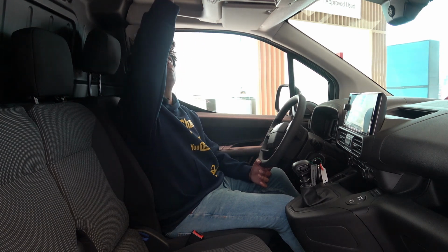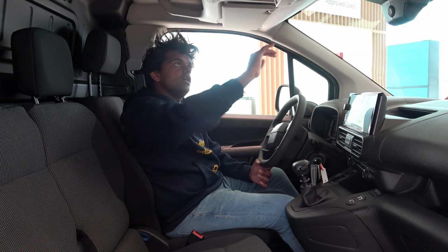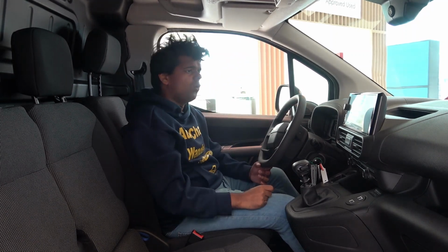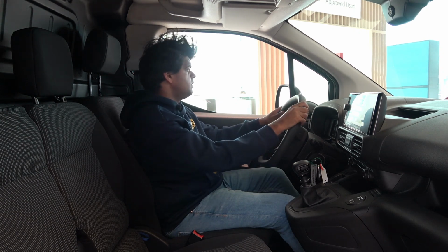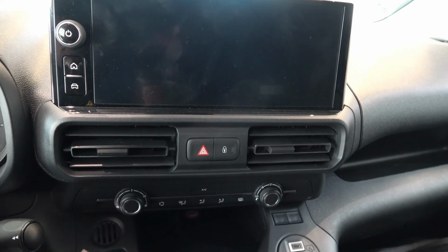And as for the ceiling, there's additional storage space just above. And you get some lighting controls up here, which is good, but no sunglasses holder. Although, do you need sunglasses holders for this kind of van? You be the judge. We will talk about the infotainment system in a moment, but I first want to cover other practicality solutions.